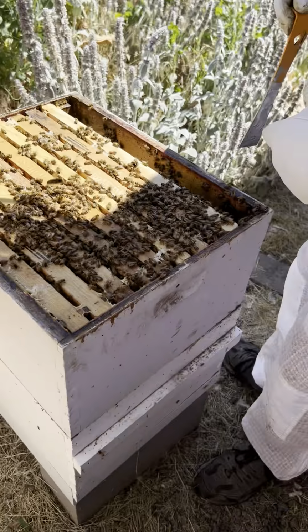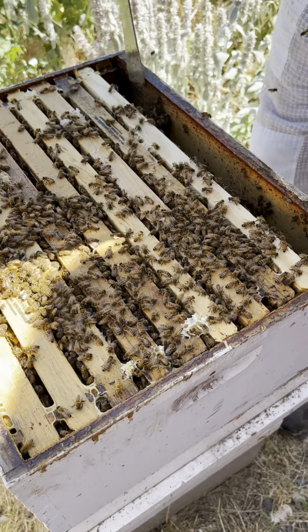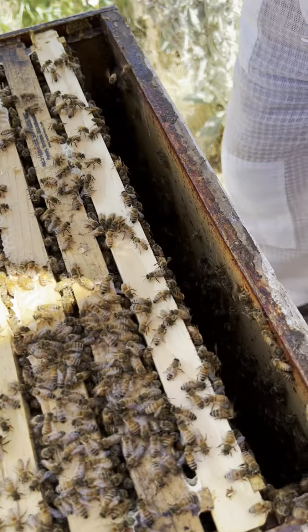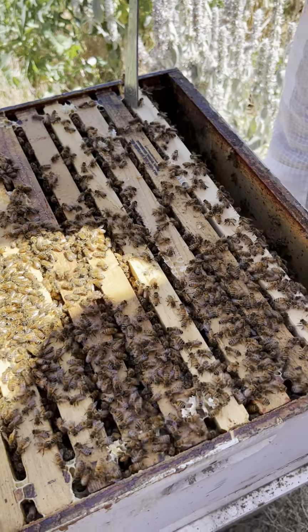So then he's got a space. See, they did the same thing. They stuck some on the side here. Let's see. A lot of bees. Yeah, they're not very happy now. Well, you're getting into their main nucleus at this point.